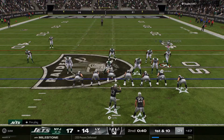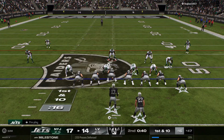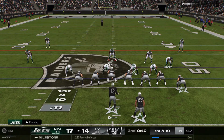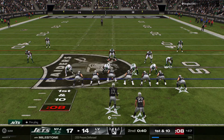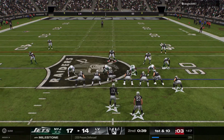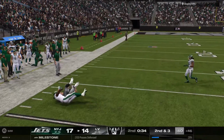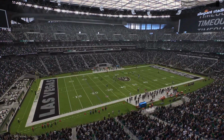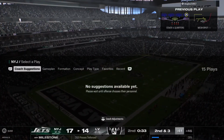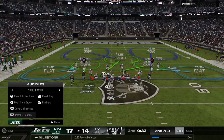Good starting spot for the Raiders as they come up 1st and 10. Purdy to throw it. Short pass brought in. And he'll cross the 50 and start pushing onto the opposing side of the field. Now the Raiders using the last of their timeouts. And that's all they've got for what little remains of this half. 2nd and 3 now.